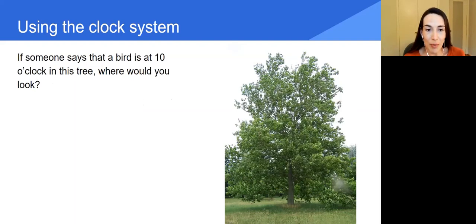So next up, we're going to run through an example. If I were to say to you that there's a bird at 10 o'clock in this tree, where would you look? That's a few feet from the edge of the crown of the tree. I know it's hard for you to actually answer this in person. We'd have you actually point, but just take a moment, think where you think it to be, and then next slide, please.